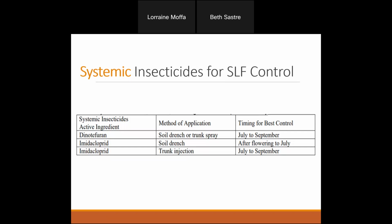One thing that is very important, and the label will tell you: you cannot apply insecticides when plants are in bloom, okay? Because what is going to happen is you're going to kill many insects.